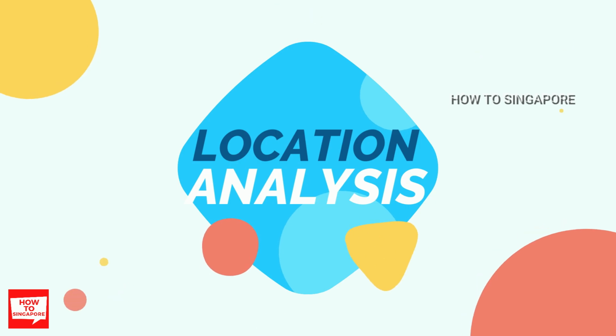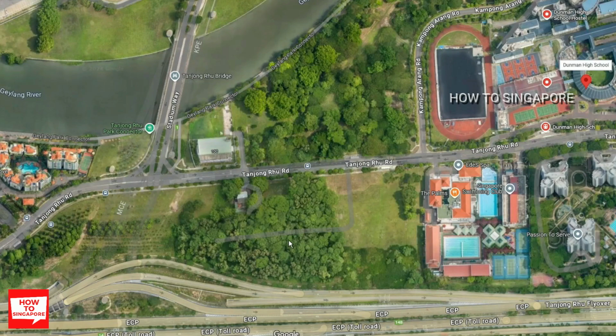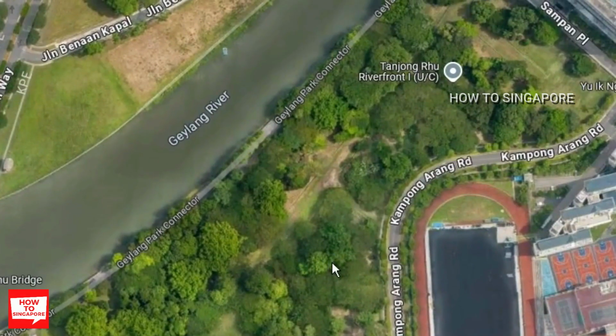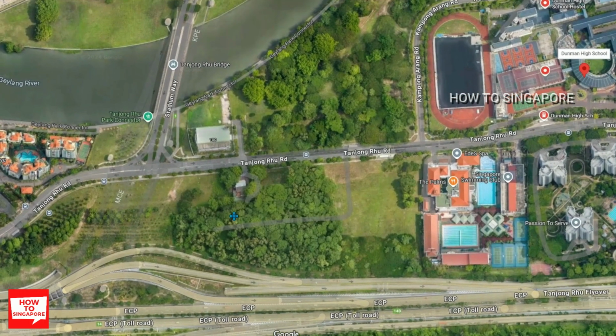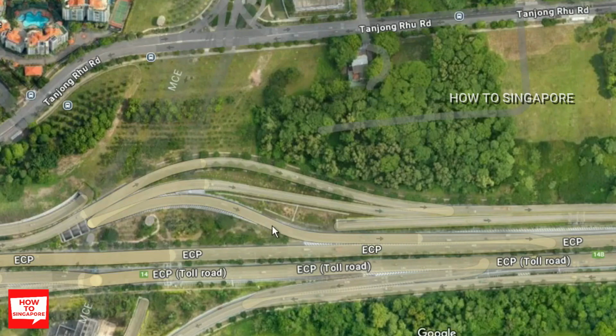Now let's talk about the location. So this is the map that HDB gave. If we check the Google map, I think the location is right over here. This new BTO project is located near the two Kallang projects, Tanjung Rhu Riverfront 1 and 2, that were launched in June 2024. But honestly, I think this new BTO location is not as good because this one is further away from the Kallang River, and also it is closer to the expressway as you can see here.